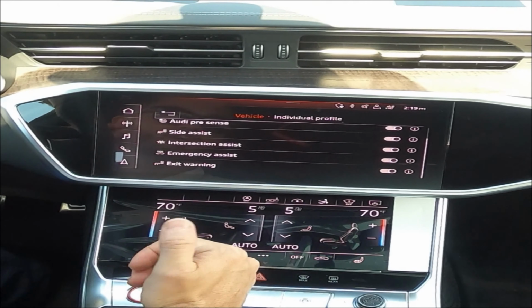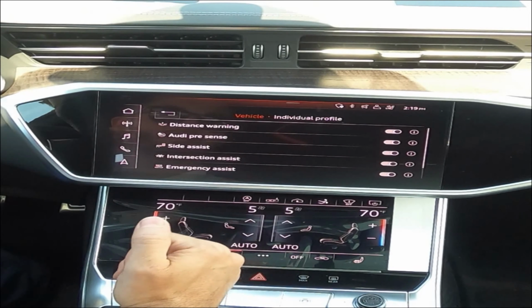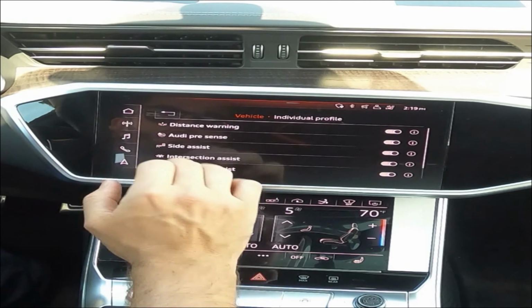And this is actually really good because if there's a storm or maybe you're in a tight area, you don't want some of these safety features going off like crazy because you know you're not actually doing anything wrong. You can turn them off.